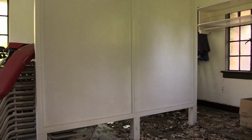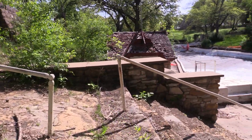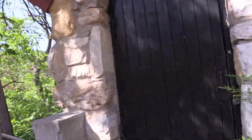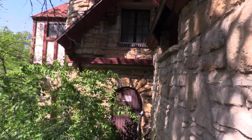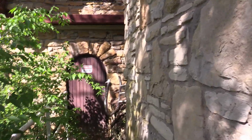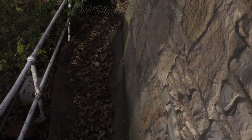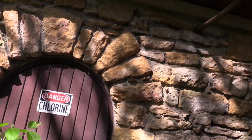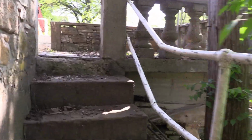Looks like, again, this book hasn't been used in absolutely forever. Ceiling's collapsing. There it is, crumpled and destroyed. Though that door, I think that door was unlocked last time, wasn't it? Whoa. Down here. It's open. Oh, you can still open it. Danger, chlorine. I ain't gonna go down there, though.